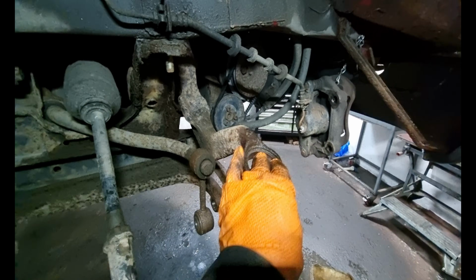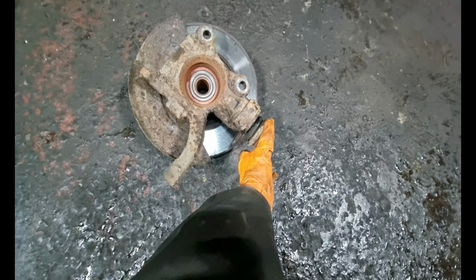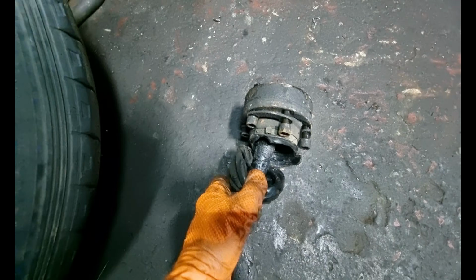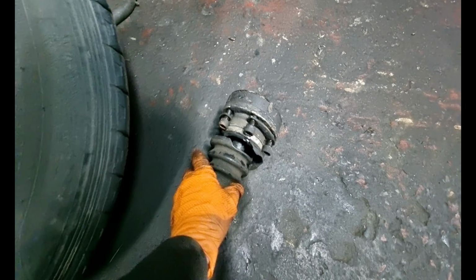Well, there we go. There's that done. As you've seen, got that lot apart. So I do need to just give this lot a clean and press some new ones in. Still need to hammer this one out. When I was taking it all apart, I noticed the drive shaft is a little bit broken, so that also needs fixing. That didn't go too bad at all. Let's get this lot built back up again.